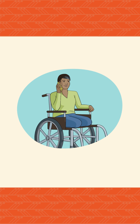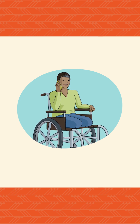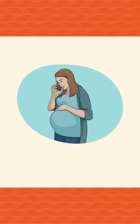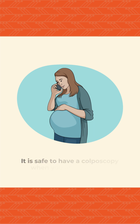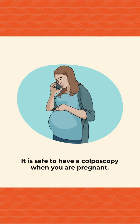If you need an interpreter, or if you have a disability that makes it difficult or uncomfortable to have the procedure, let the clinic know. Please tell the clinic if you are pregnant. It is safe to have a colposcopy when you are pregnant. However, it is unlikely a biopsy or treatment will be recommended during pregnancy.